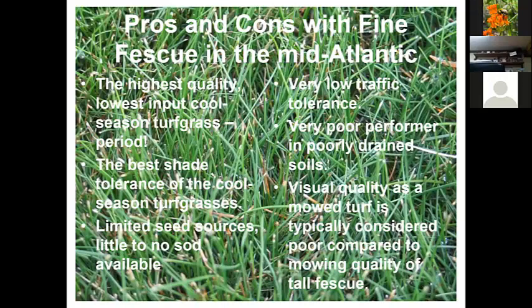grasses. They quite often are mixed together. They are individual species, but I can't tell them apart until they flower and produce a seed head, and then I need a hand lens. And I tell people, if you can identify it as fine fescue, I think you're in pretty good shape.